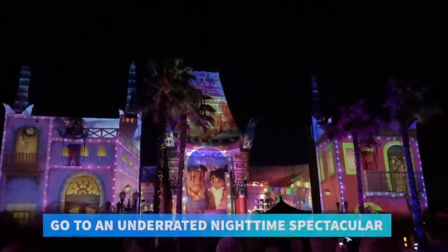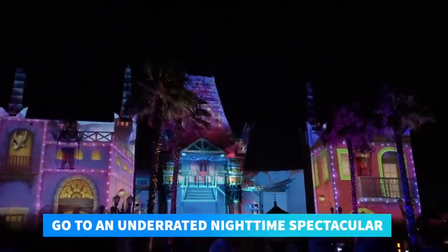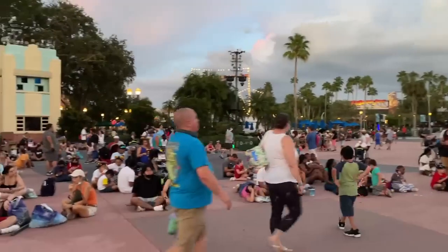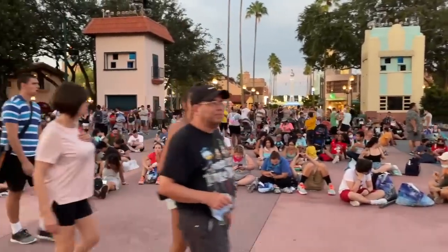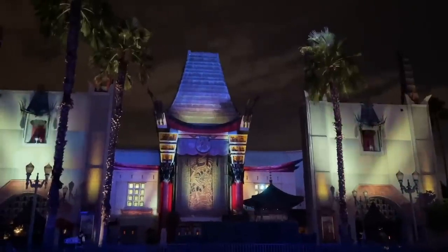And another secret: maybe you need to go to an underrated nighttime spectacular. I know we've gone on and on about how Fantasmic is great, but there is another nighttime spectacular in Hollywood Studios that deserves some praise that a lot of people don't even know about.